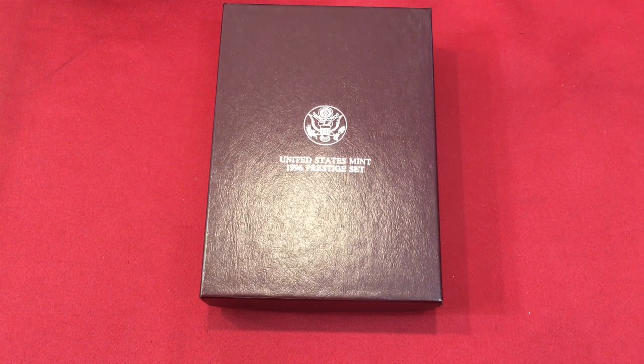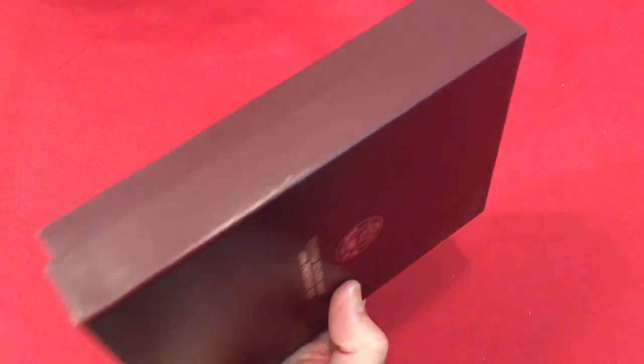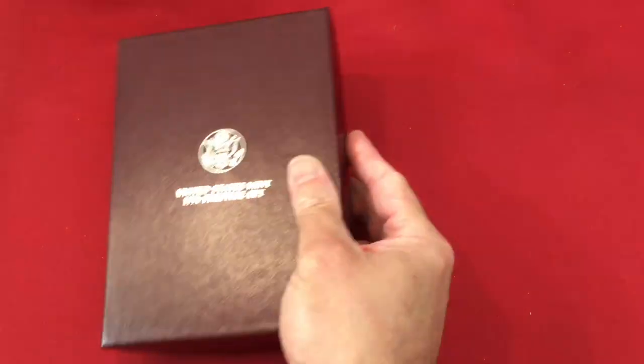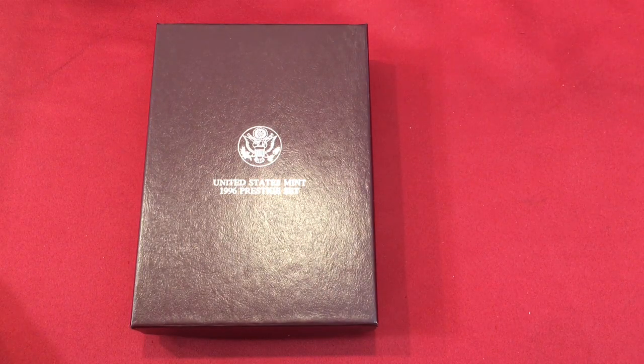Another tip is when the coin's in a capsule, if it has any discoloration or imperfection, even a small one, it will only get worse over time and get larger. So don't buy that set. Move on and try and find one in better shape. You can see how pristine even the box on this set is. That's important. If you can get one with the box in beautiful condition when you're buying a set, all the packaging original and pristine as if it just came out of the mint, that's always going to add value.